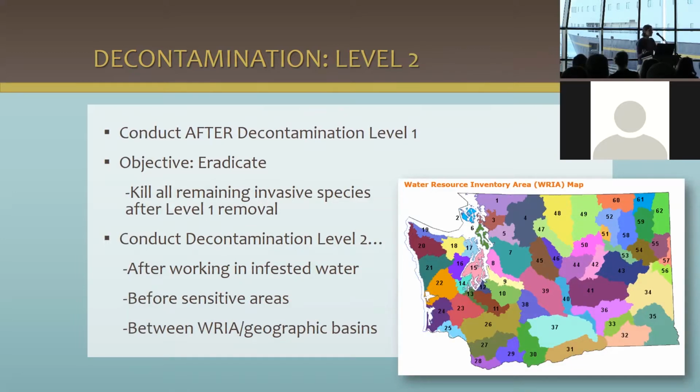But then sometimes we got to kick it up a notch, so we go to Decon level 2. And this, again, our objective is to eradicate. And the times you want to do Decon level 2 is after working in infested water, so know before you go, is this something that applies to you? Before going to a sensitive area, and that's sort of a nebulous term. This could be places that have endangered species. It could be a new restoration site. So you sort of have to use your discretion on that one. And then moving between what we call RIAs and geographic basins. So these maps are easily, you just Google a RIA map, so know if you're going between a different watershed.